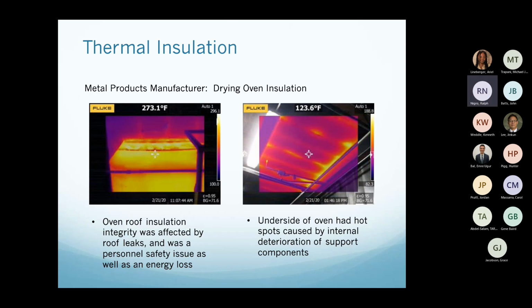The picture on the left shows the oven roof insulation, and what we're seeing is that the temperature on the oven roof is over 270 degrees, approaching 300 degrees. The reason that it was that high is because the insulation in the roof was failing because the roof of the building above was leaky, water was getting into the insulation, and the insulation was deteriorating. So it presented not only an energy loss issue, it also was a personnel safety issue because there were people who had to go up there and work in areas around the roof of the oven where it got terribly hot.